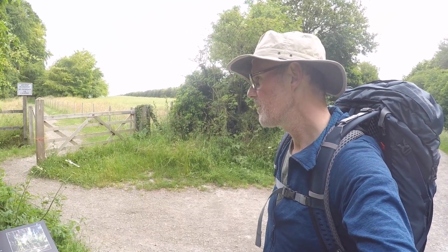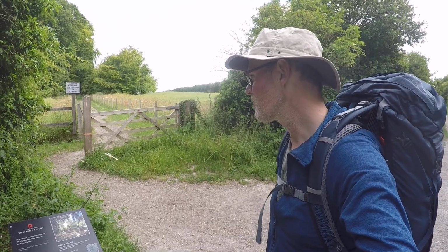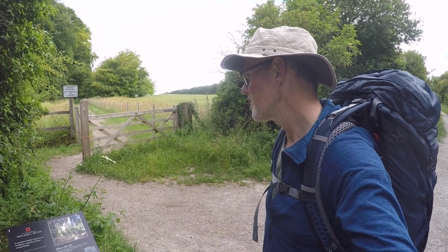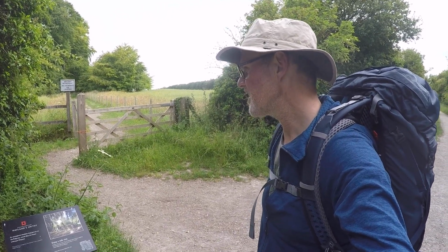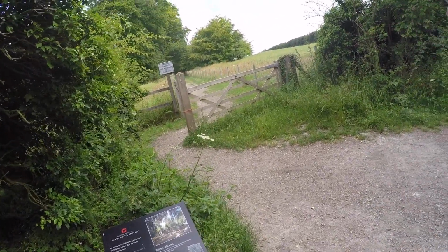So I've just arrived at Wayland's Smithy, which is another of these, it's a Neolithic long barrow, named after the Saxon smith god Wayland. So it's in there, we'll go and have a look.